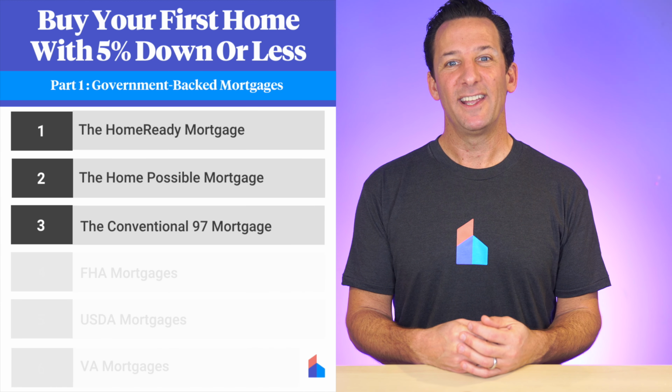And for scenarios like this, Freddie Mac's program is looser for getting approved and flexible on sources for down payments in ways that HomeReady is not. So if you're a multi-generational household buying a multi-unit home, Home Possible could be your low down payment loan. Option 3, the conventional 97.